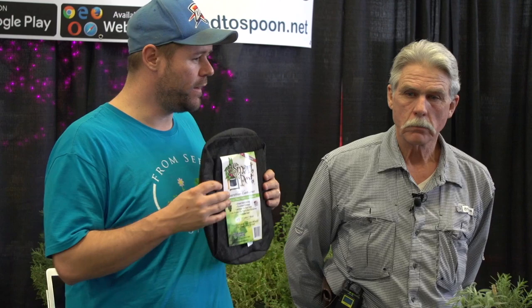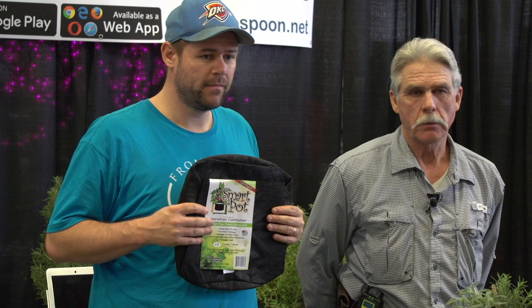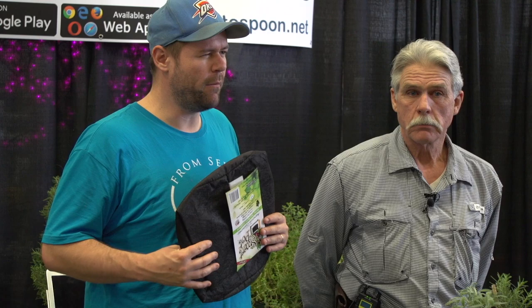So anyway, this is lavender. Lavender is just like rosemary, so it does great in this too. Yeah. I'm actually growing trees in them at the nursery. So they're very, very versatile. We've grown everything in them. Like, we've tested pretty much one of everything in a smart pot, and we haven't had anything that was not worth growing in it. It's a great solution. I love how portable they are.